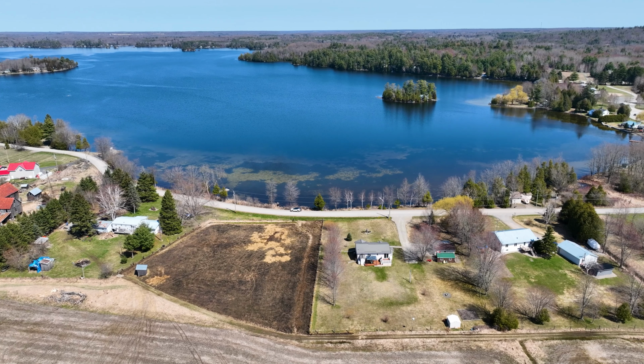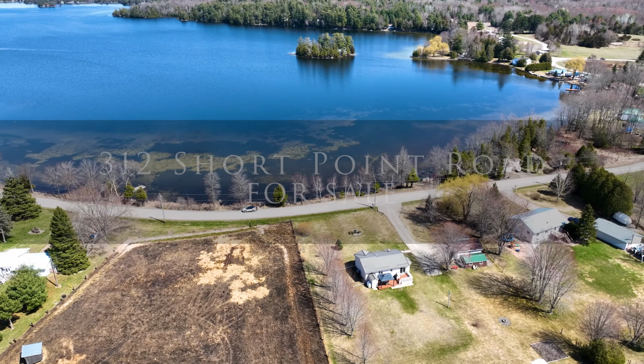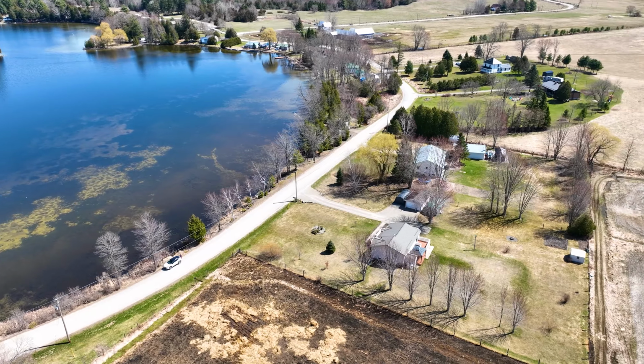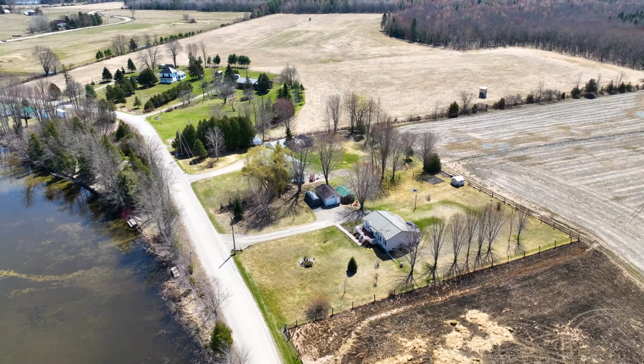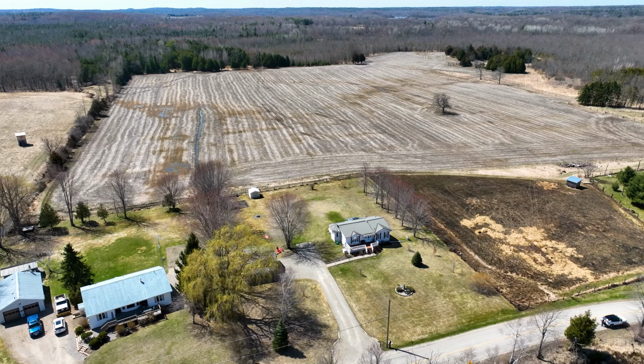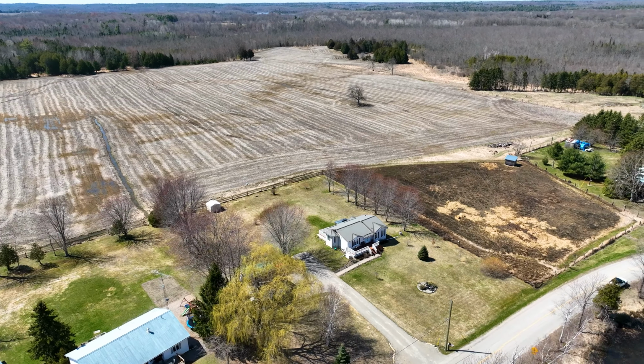Welcome to 312 Short Point Road. This stunning home with a panoramic view over Lower Beverly Lake and private dock on township property just across the road can be yours. Don't miss this opportunity to own this piece of paradise.